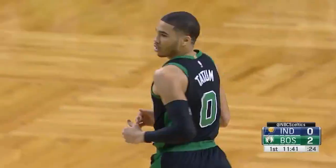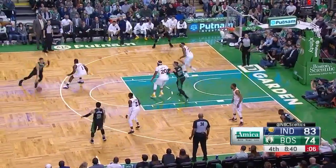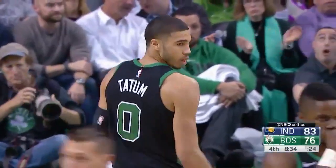Well, that's the weakness. Tice comes out, sets the screen. Larkin goes the other way. Tatum for 2. Now he's one of the few guys on this subject.